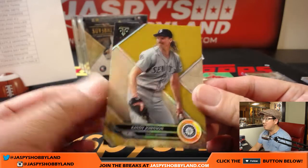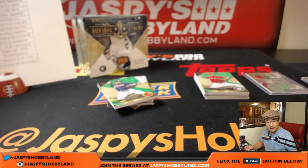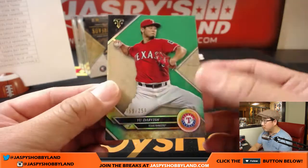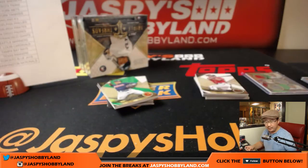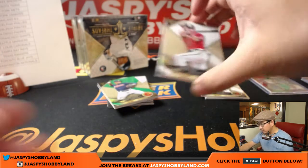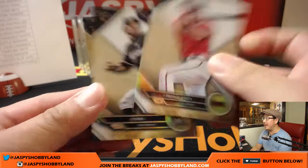52 out of 99, Randy Johnson. No, it's not a one of one, I think. I'm looking at the checklist. There are three different versions of that Theo Epstein, and they all have various parallels from 18 all the way down to 9, 3, 1 of 1, rubies, 1 of 1, woods, 1 of 1, white whales. Big Unit goes to the Mariners, Jeremy Merrill. Rangers edition of Yu Darvish, 59 out of 250. That goes to DVD. Chip off the old block and Ichiro.